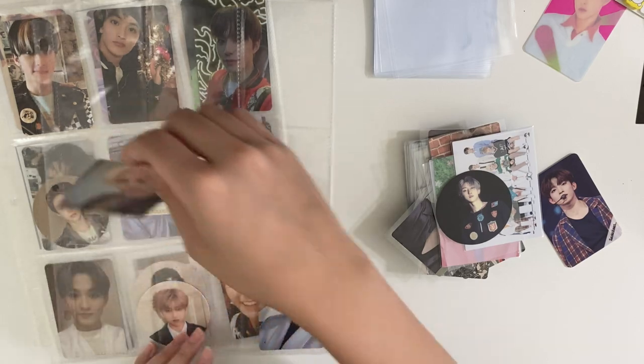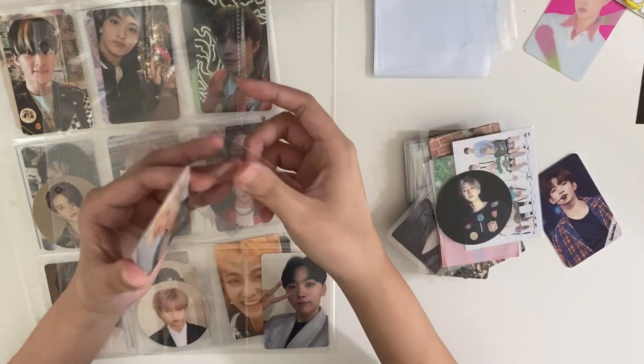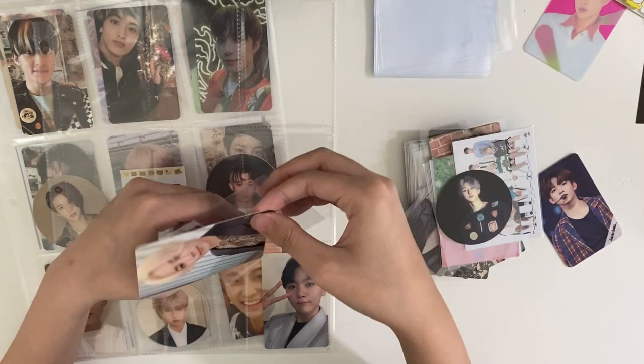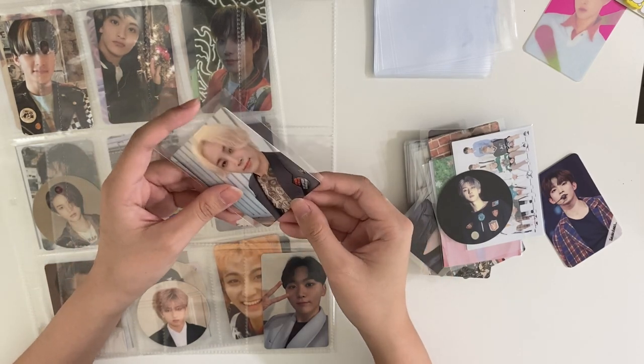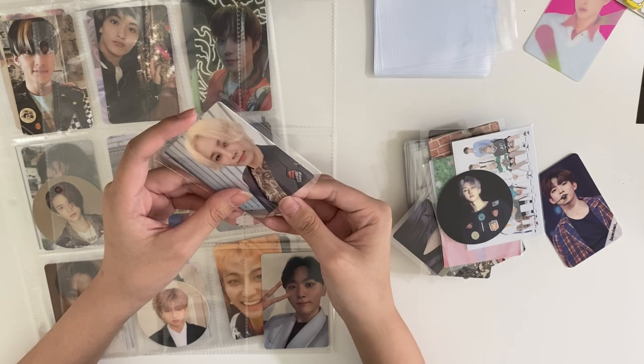And my Cholon photo card from the real version. Oh my God, I just see a huge stack of like 17 photo cards. It's crazy.